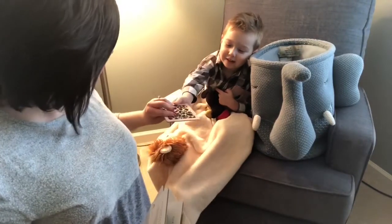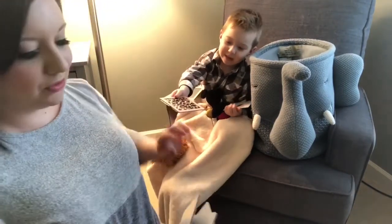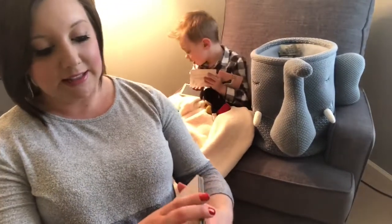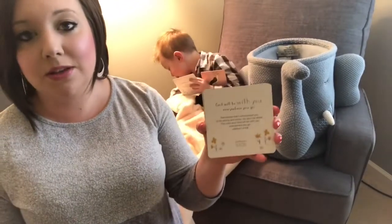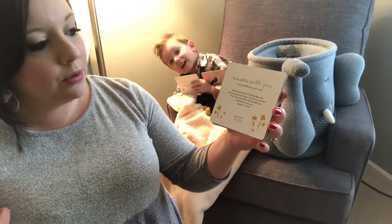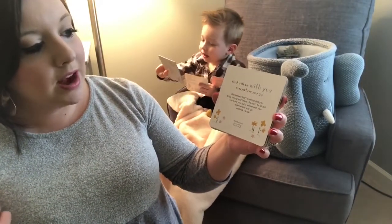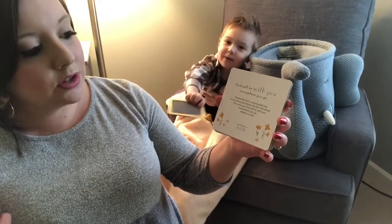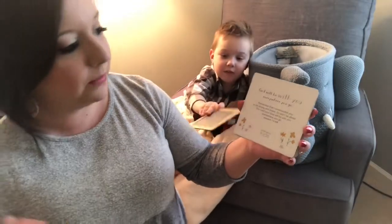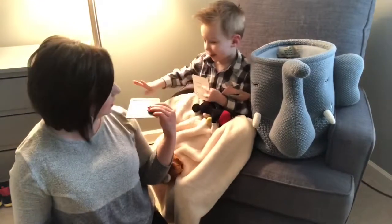Yeah, is that the cheetah? Yeah. Cool. So on the back of each one of these, it has a little message. So it's not going to be so much that overwhelms them. So this one says, God will be with you wherever you go. Remember that I commanded you to be strong and brave. So don't be afraid. The Lord your God will be with you wherever you go. Feel it. Yeah. What is that?